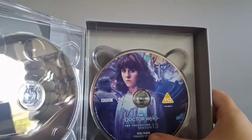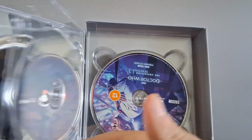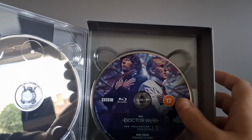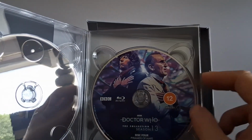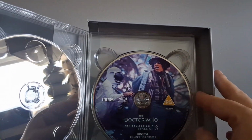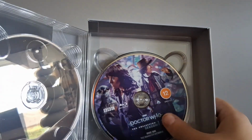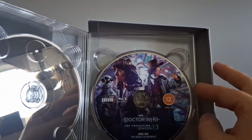Disc 3, Pyramids of Mars, with Sarah Jane, Sutek, and a mummy in the background. That's very nice to have. Disc 4, also upside down. Pyramids of Mars again, with the Doctor and Marcus Scarman, I believe he's called. Disc 5, The Android Invasion, the Doctor being menaced by an android duplicate there. Very nice. Disc 6, The Brain of Morbius, the Doctor and Sarah Jane with the Morbius monster creeping in there.